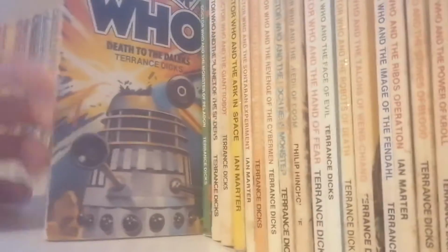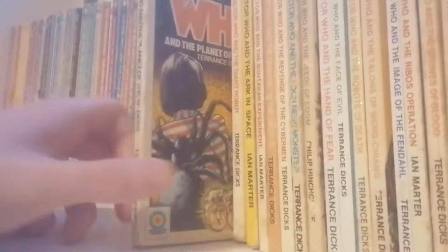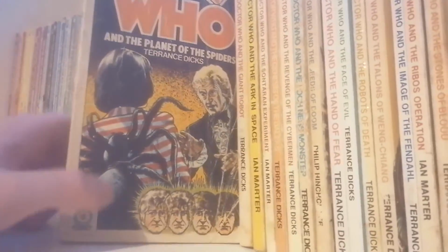Death to the Daleks. Iconic, wonderful cover. A Dalek being smashed to bits. It's brilliant. The Monster of Peladon. And Pertwee's last, The Planet of the Spiders.